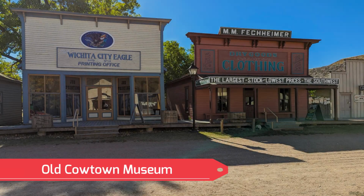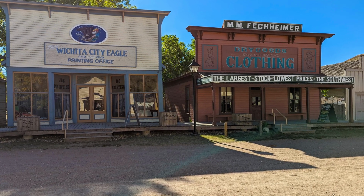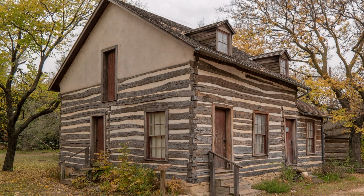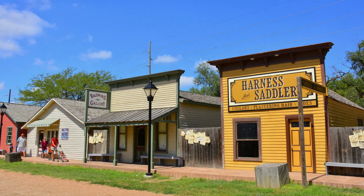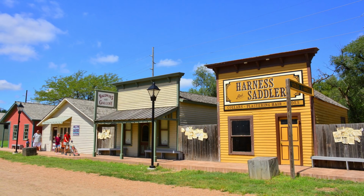Number 4. Old Cowtown Museum. Old Cowtown Museum in Wichita stands out as one of the best things to do in Kansas, offering a captivating, immersive journey into the state's frontier past. This living history museum transports visitors to the late 1800s, delivering an authentic and engaging experience for families, history enthusiasts, and anyone curious about the American West.